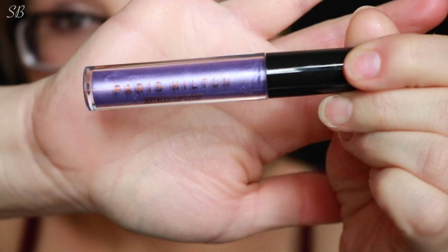Now this one was my least favorite out of all of the colors. At first it looked promising, but then I sheared it out a little bit and it turned into this weird grayish, gross color on my lips, which does not look pretty.